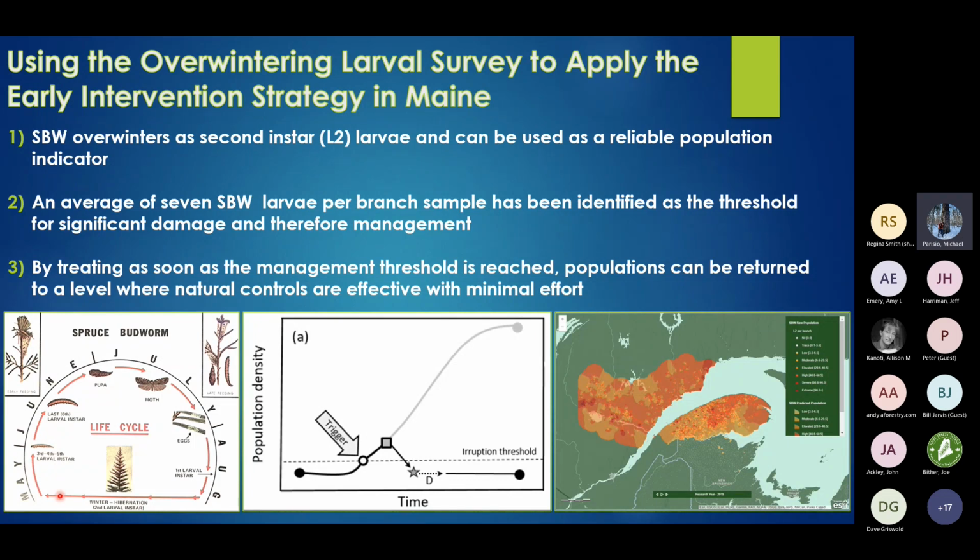So looking at the life cycle, this is what we're talking about here. Spruce budworm overwintering as a second instar larva. So this is where we're taking branch samples, and here's what that concept looks like on a graph. Basically, this is what we consider the endemic population level of spruce budworm, and as other outbreak species go, they exist and they're here. But then at some point, there's some sort of trigger that releases, and this is the eruption threshold right here. That's what's being assumed to be that threshold of 7 larvae per branch.